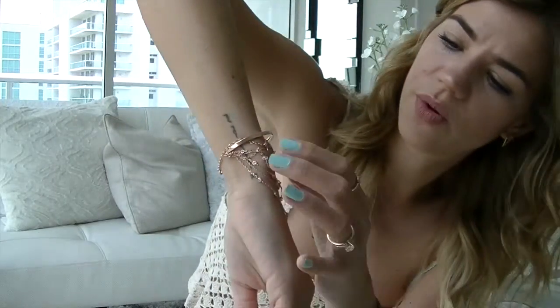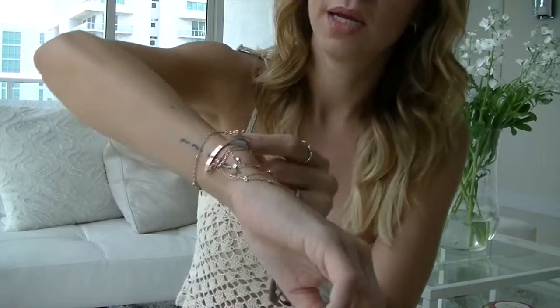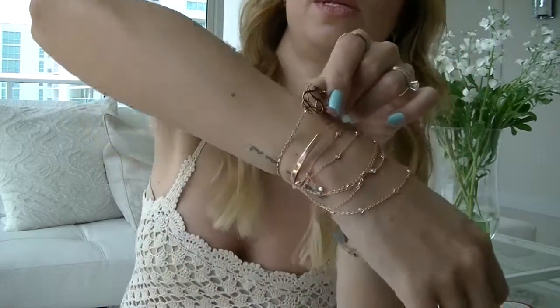And I've actually been wearing it with this bracelet as well. This is my monogrammed bracelet. I will link for you guys the actual website where you can purchase these from. This is the rose gold that I got with my initials. Look how pretty, and it's so simple, very small, dainty, and it blends in very well. So I've been wearing these a lot together.